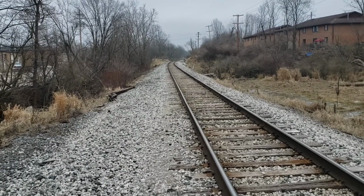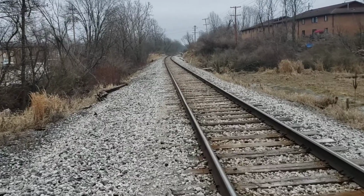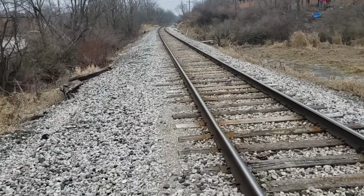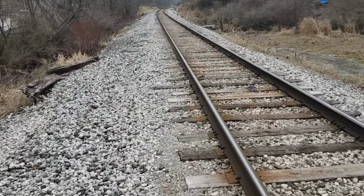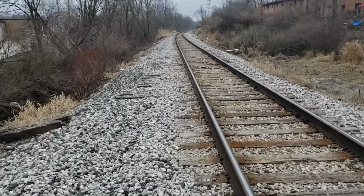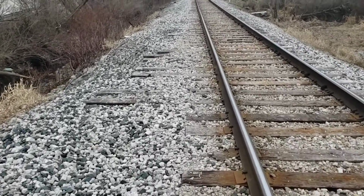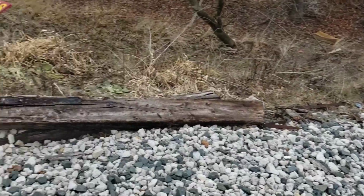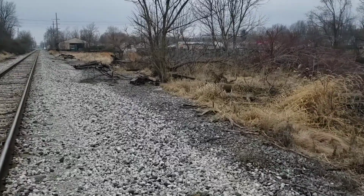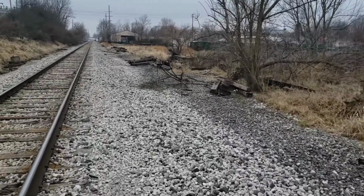I'm just east of Broadway Street here in Medina. This is one thing I thought was pretty interesting. I've been down here a few times, but there used to be a spur that ran off of here, and you can see the extra long ties right up here. I'm facing east right now, but these were the tie switch ties where this used to split off, and it used to run, I think it was a concrete mixing facility that was here at one time.